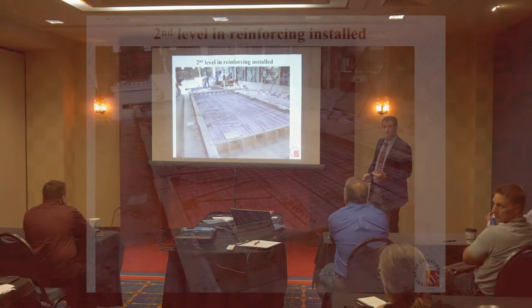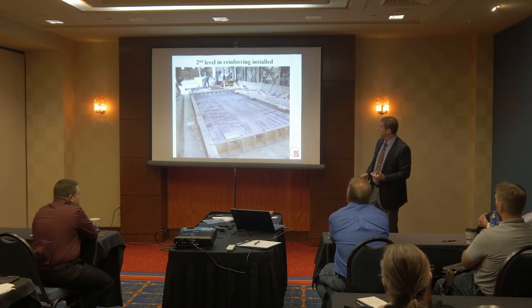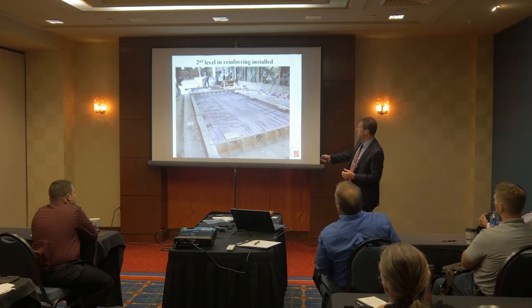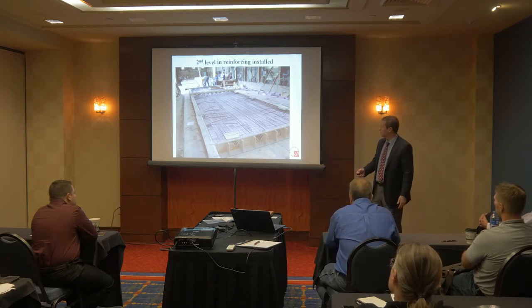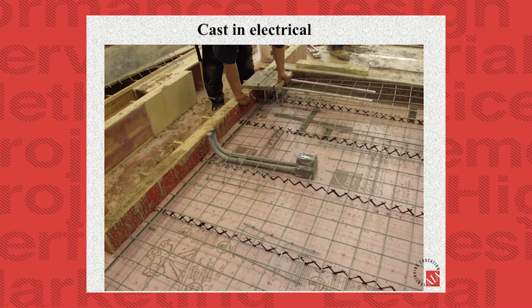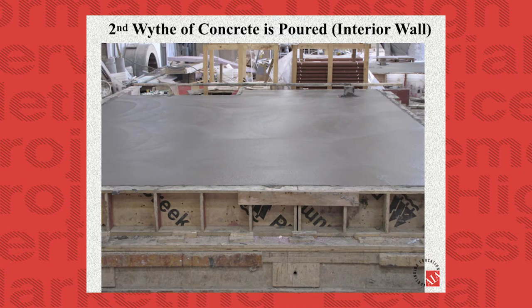Do you notice that carbon fiber, how is it held to the edge of the insulation? Are there staples? Yes, it's attached to the insulation. And then we actually put mesh chairs in here to protect the surface of the carbon fiber before we put the mesh on top. And then casting electrical is put in on the inside face, so you can have nice flush power outlets on your walls. Then that second width of concrete is poured. Here you can see a little gravity connection at the bottom of the panel.